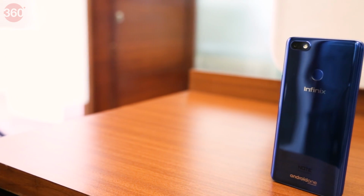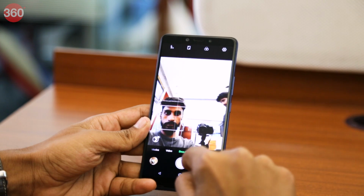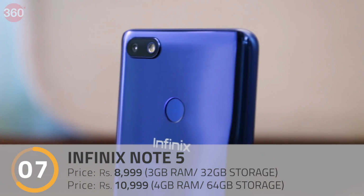The Infinix Note 5 offers good performance and decent battery life, but its camera output is average and photos taken even in daylight exhibited mixed results. The phone's fingerprint sensor is also unreliable.